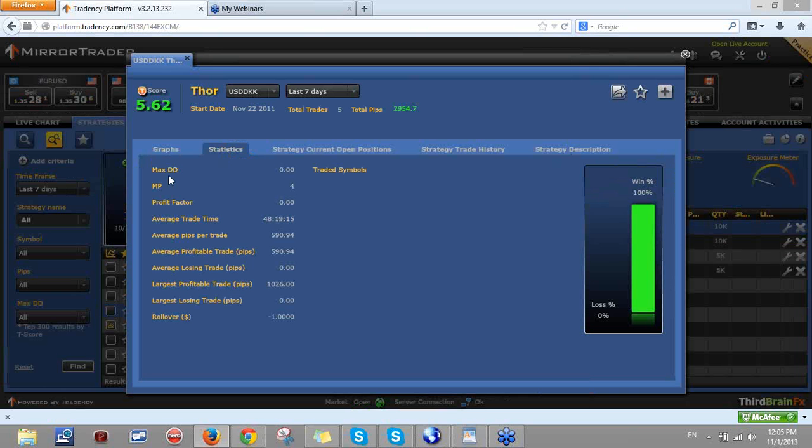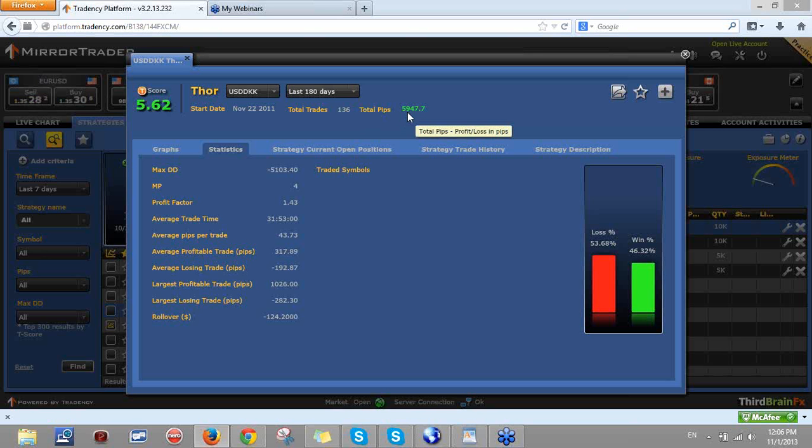Strategy Thor didn't have drawdown at all, again 100% successful, with average profitable trade 590 pips. Let's have a look at the results for the last 90 days. Again, good performance, nearly 3,200 pips and only 117 max DD. For the last 6 months, the performance, of course, is good, 6,000 pips. And profit factor 1.43.